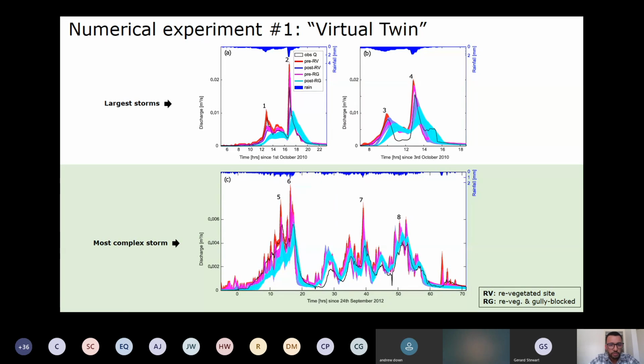Things that are very immediately obvious are that, firstly, you would want to compare hotter colors with colder colors. So red and magenta are the pre-restoration conditions in revegetated sites and revegetated and gully plot sites, RV and RG respectively. And the cooler colors represent the post-restoration condition. We can immediately see that post-restoration the peaks are lower for both interventions, and lower yet for the gully block phase. And also the hydrographs are generally smoother.